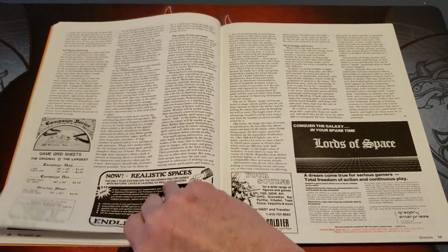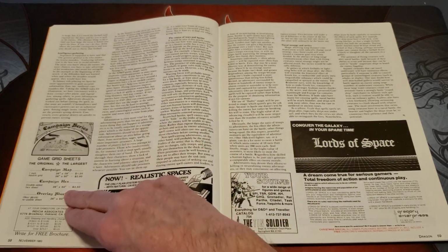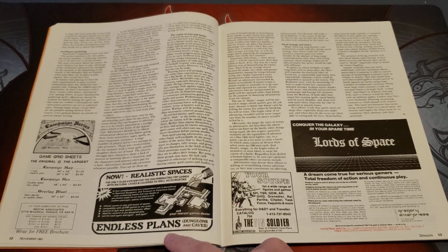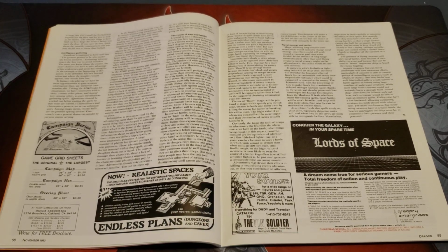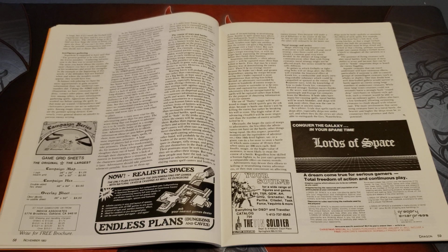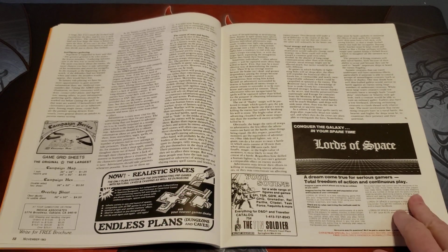Continuing on our How to Be a DM campaign series, Game Grid Sheets. And now Realistic Spaces, Endless Plans. Cardboard dungeon layouts were getting popular 40 years ago. And then they've kind of gone full circle. 3D became really hot around 2000. And with 3D printers, of course, it's still very strong. But you can also get the flat plans now from a lot of different companies.